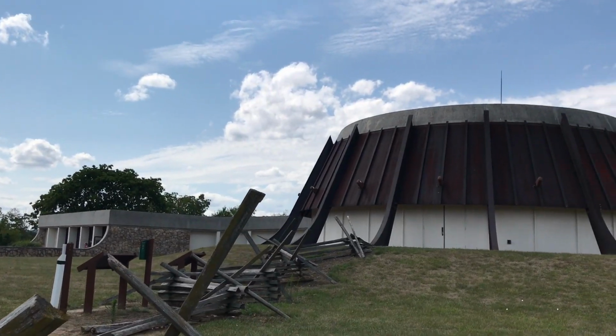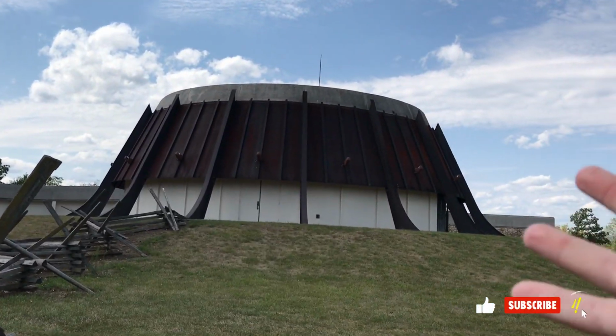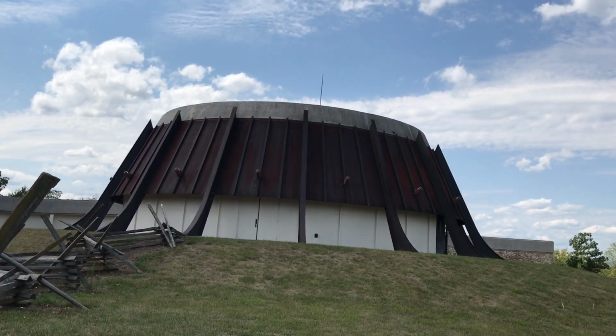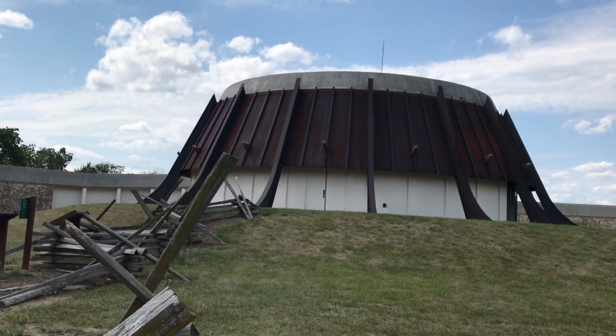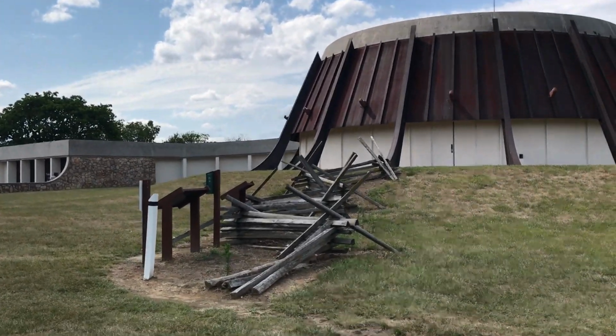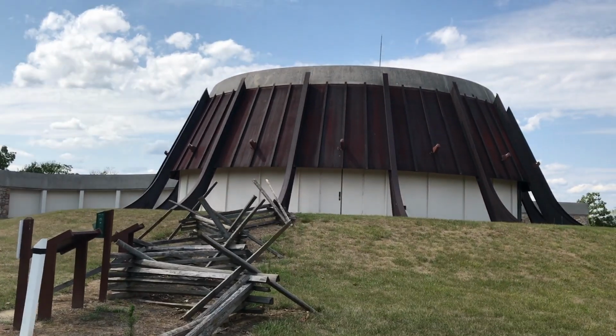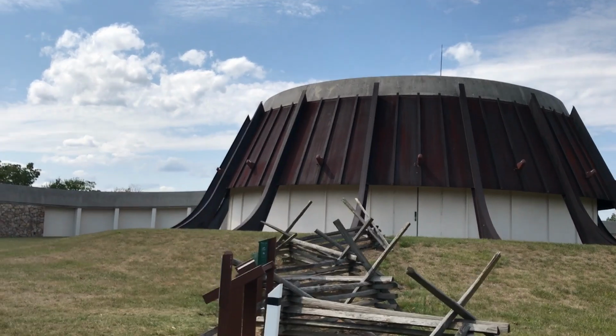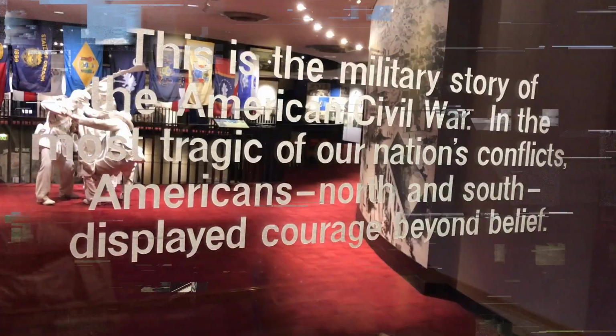Before we head into the Virginia Civil War Museum, I just want to draw your attention to its design. You'll notice it kind of looks like a drum with muskets leaned against it, and that's intentional. It's part of the design of the building to reflect what it's preserving inside, the story of the Civil War in Virginia. So it's thinking of iconic symbols like muskets and drums when the public come and visit.